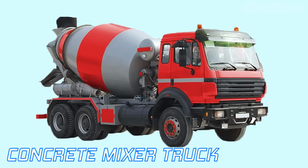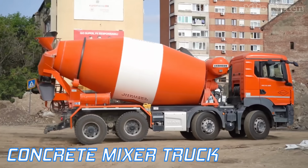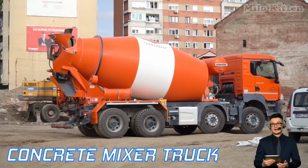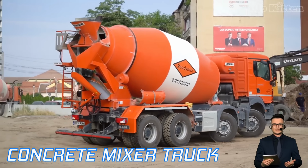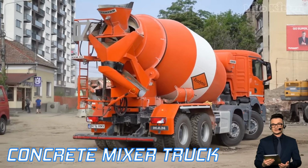Concrete mixer truck. A concrete mixer truck is a type of vehicle used to transport concrete from concrete mixing plants to construction sites.